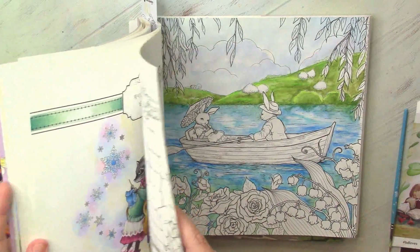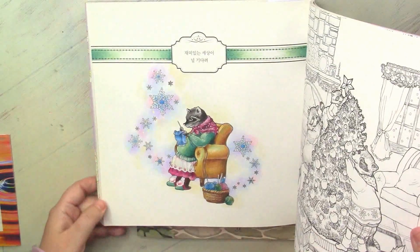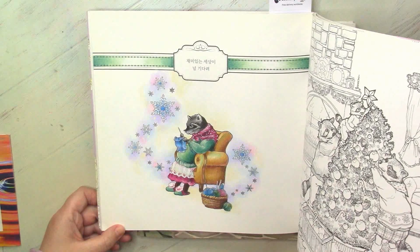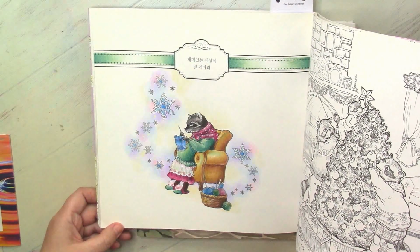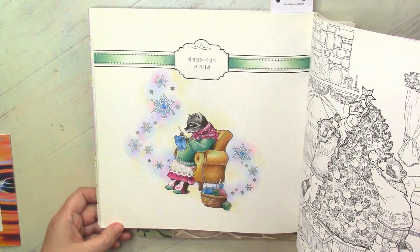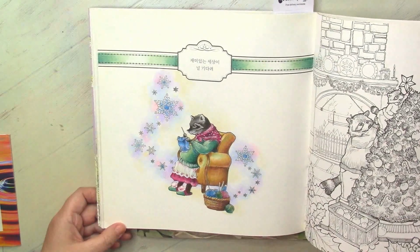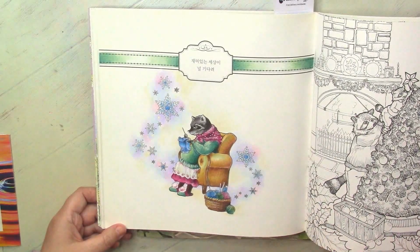Then after some time I did two projects. Here I selected this page when I tested my Mitsubishi Uni pencils, and even if I do love the final look of this adorable grandma raccoon knitting, well, Mitsubishi pencils are definitely not for this paper. They require much more toothy paper, and here the paper is smooth.